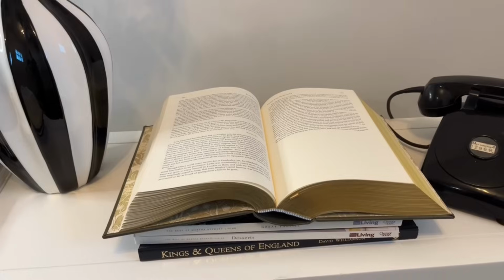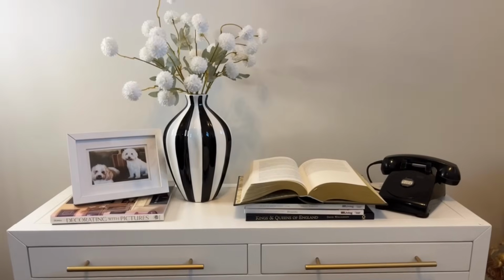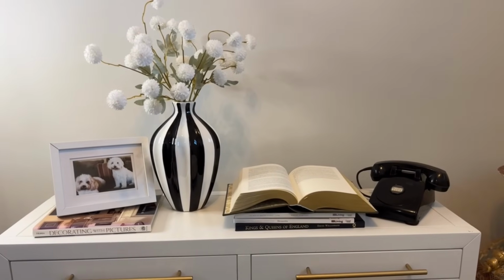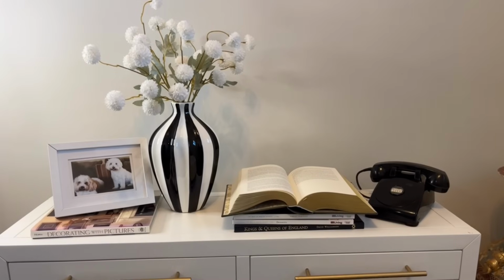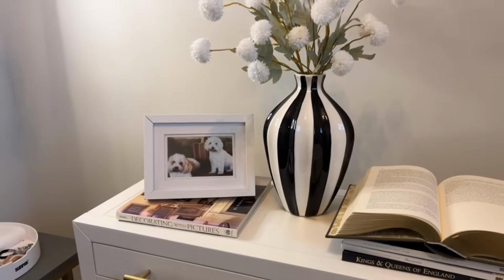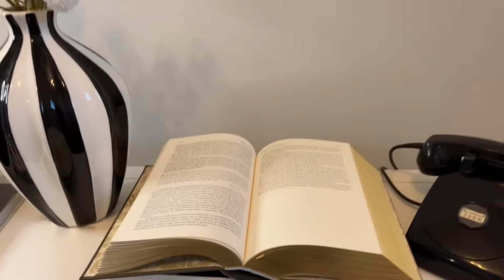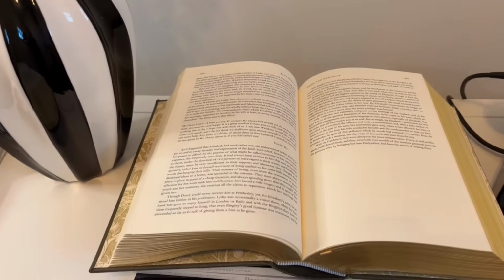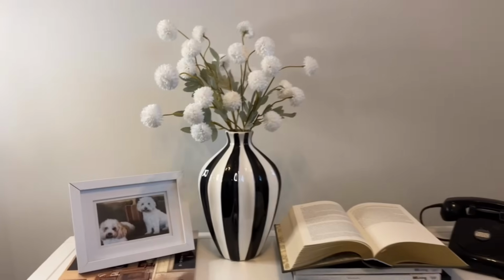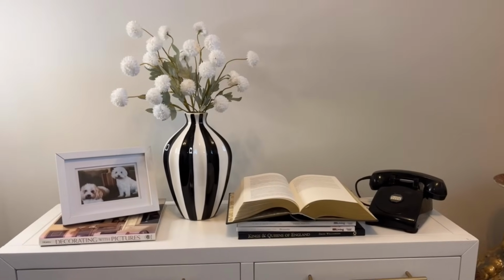Now, you can open a special book to a certain page. You don't have to have a book holder for that. A lot of people are using those. You really don't need that. You can kind of stack books, and this would even look nice curved. Or if I had a deeper console table, that open book might look nice in front of this frame over here. But I just wanted to show you that as an option.